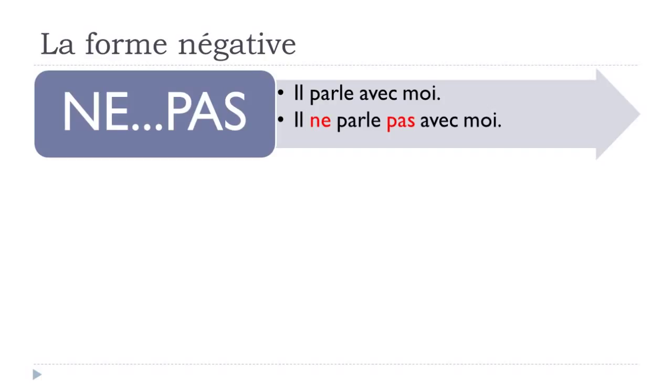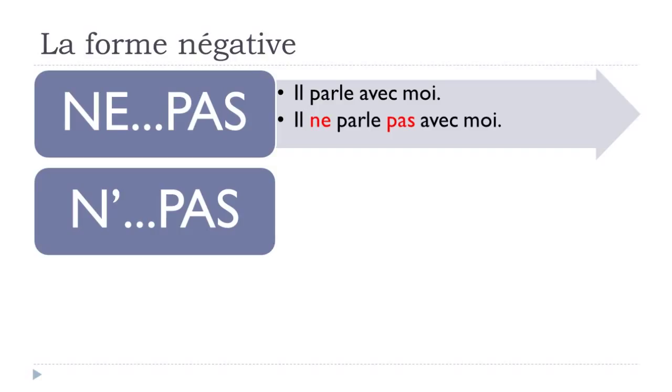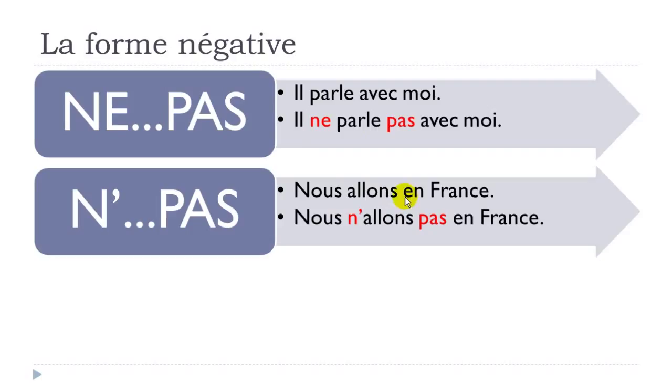And that's it. You've got your negative sentence here. Okay? Let's see now how it will go with an apostrophe. So, nous allons en France. In that case, if you look, you've got the verb aller. Aller means to go. Nous allons, we are going, en France, to France.